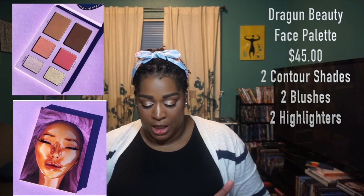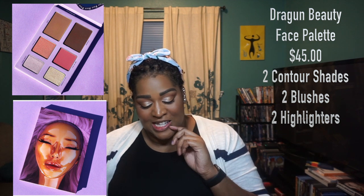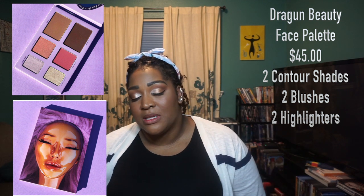No. Alright, so the next product that I'm going to be talking about is the Dragun Beauty Face Palette. You're going to get 2 contour shades, 2 blushes, and 2 highlighters, and this palette is going to run you $45. Here's why you don't need this.